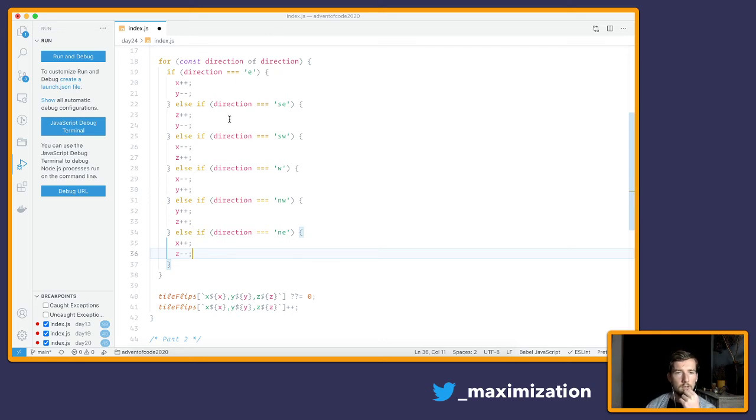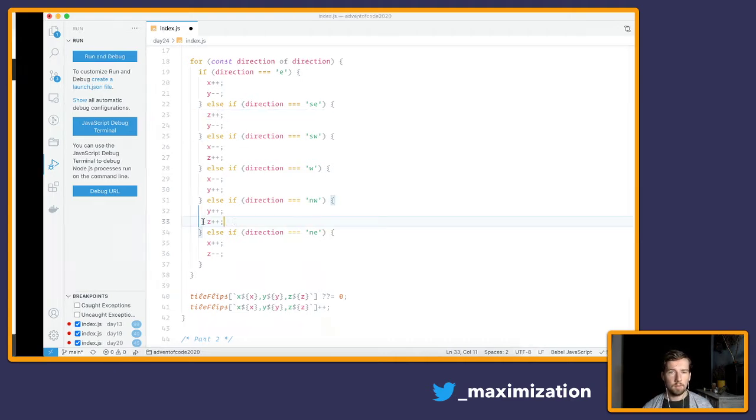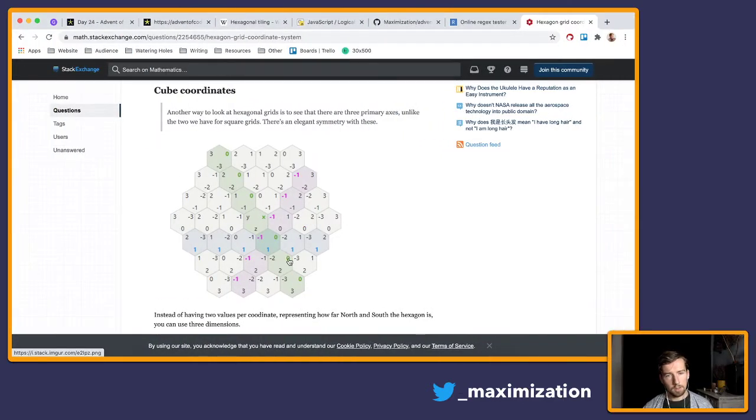Hopefully this is right. We're going east, we increment. They should be opposites. So east and west are opposites. So incrementing x, incrementing y, decrementing y. Okay. Southeast and northwest should be opposites. So incrementing z. Let's see. Southeast, we increment z.